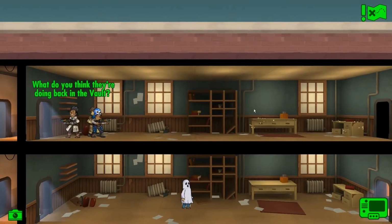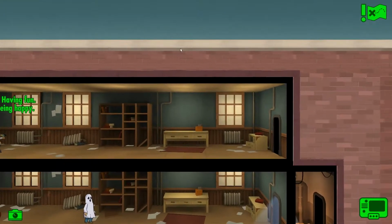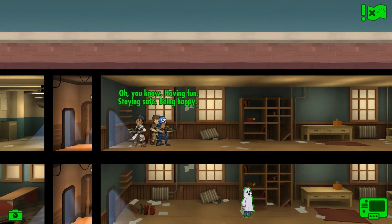What do you think they're doing back in the vault? Oh, you know, having fun, staying safe, being happy. Can we kill him?